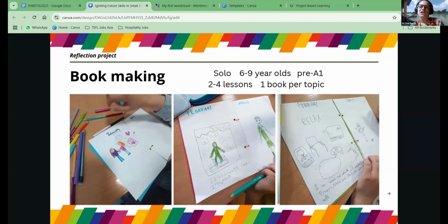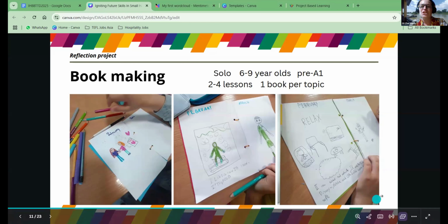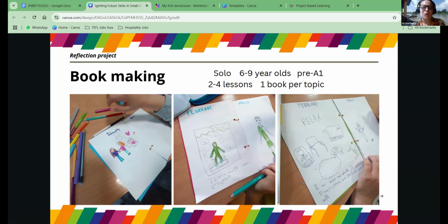Now, before the writing is put into the book, it's always a good idea to have them write it in their notebook first. This way, you get a chance to check the language for any mistakes. And then once you have corrected their language, it can be added into the final book. But this can take several lessons to do, and the kids have a lot of fun making the book.